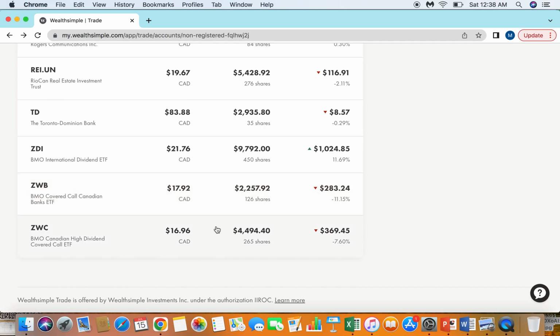ZWC writes covered calls on high-paying Canadian dividend stocks. Think Bell, Pembina, I'm just throwing names out there, Enbridge, etc. They own all those stocks. You get paid out their dividend, but also the premiums from selling the upside, or I think 2/3 of the upside on those stocks as well. So a good formula to generate a lot of income.